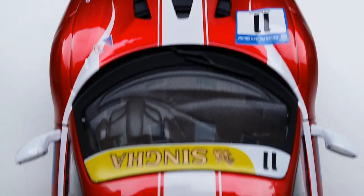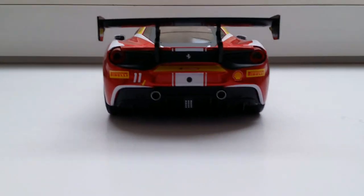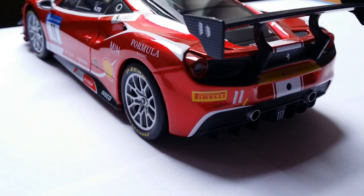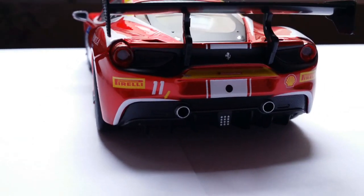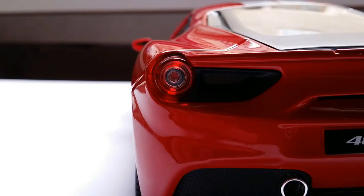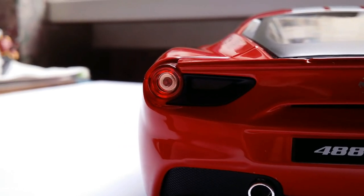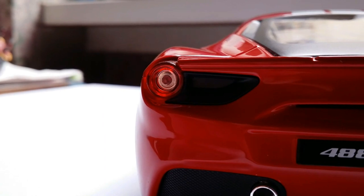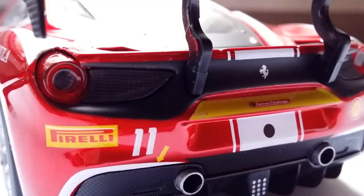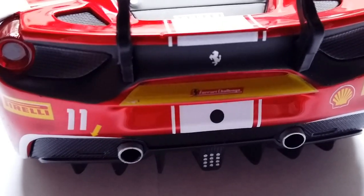Taking a look at the back of the Ferrari 488 Challenge, you can see that Bburago this time, even though it's a smaller 1/24 scale, they actually did a much better job with designing the 488's taillights than they did on the 1/18 version, because if you look closely, you can see that the center part of the taillights are blacked out. Whereas on the 1/18, they're actually made out of a reflective mirror type of material, as you will see in my 1/18 scale review of the 488 Schumacher. So that's an improvement. And of course, we have the Ferrari prancing horse in the middle. We've got the Pirelli and Shell logos at the back as well.